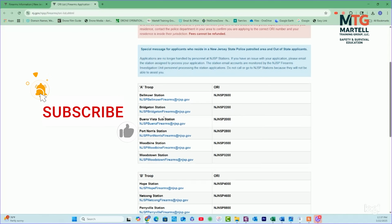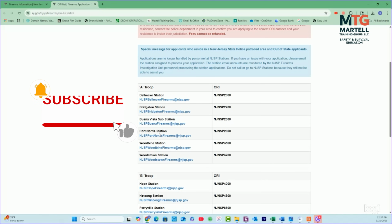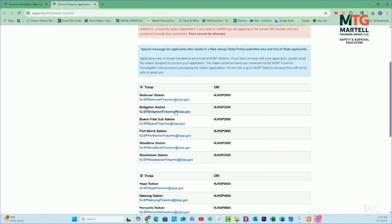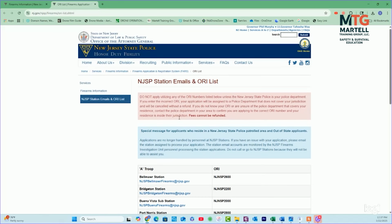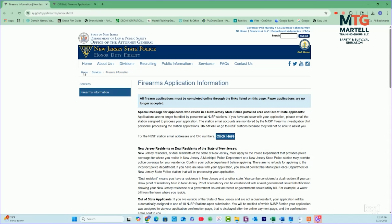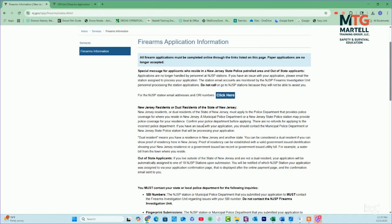So when you submit your application, it will tell you the Bridgeton station is going to process your application, meaning that if you have any questions, you go to this email address for Bridgeton Station and you email them. And then the Firearms Investigation Unit will get those emails. So they will handle it. But you're not supposed to call the Firearms Investigation Unit. You're supposed to go through your station or your municipal police department.